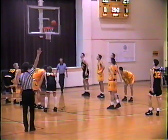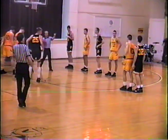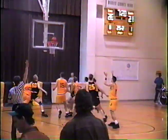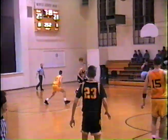First shot by Rowden is up, and it's no good. Rowden going to the line for his second shot here. He's taking his time, puts the shot up. It's good. Makes it 27-21. 7:20 left here in the second half.